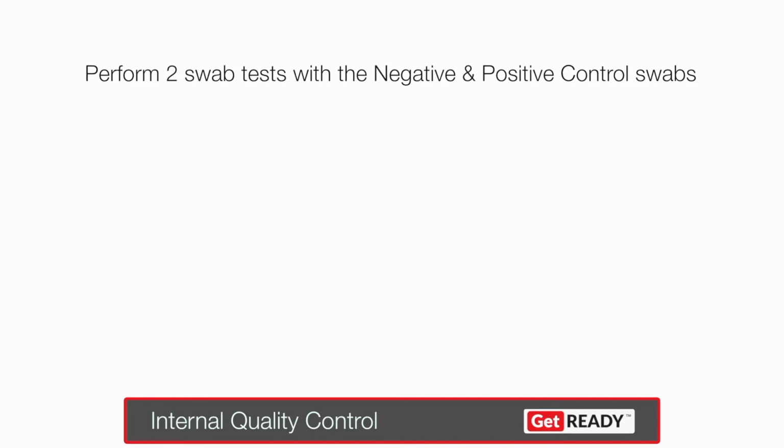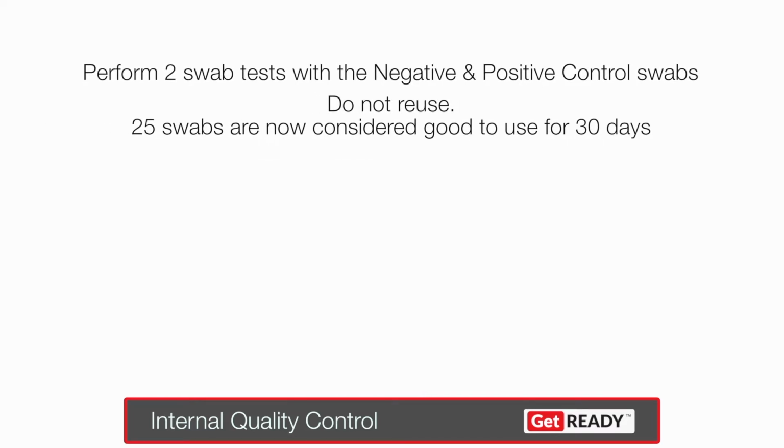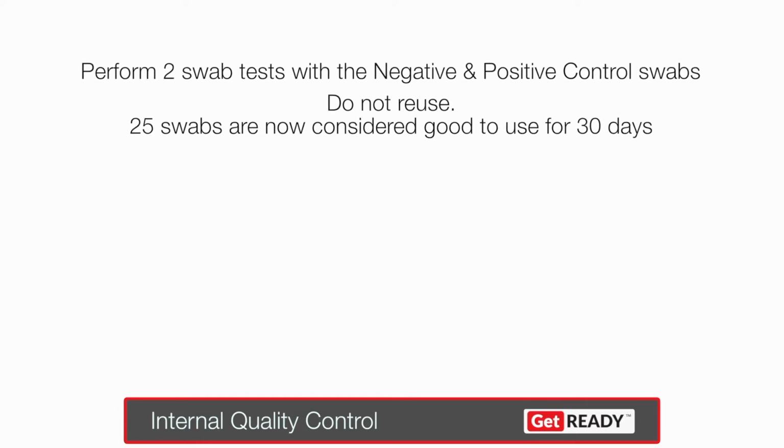Internal quality control is essential to protect the safety of the staff and the accuracy of the tests. Before testing, employees perform 2 swab tests, one with each of the negative and positive control swabs. These are not to be reused. The control swabs are performed once per box. Once the control swabs have been completed, the box of 25 swabs is considered good to use and should be used within 30 days.